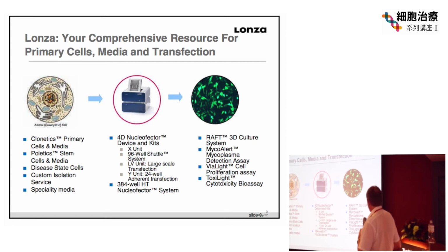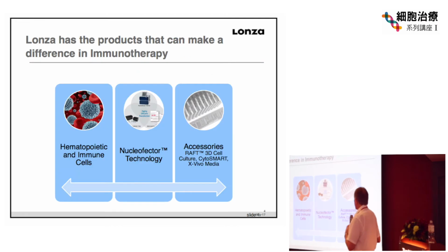We also have a variety of other systems and downstream assays. We have our RAFT 3D cell culture media, which is important when we talk about next generation cell-based assays, and I'll touch on that briefly in my talk. We also have MycoAlert, a mycoplasma detection system, which is very important because mycoplasma is a major contaminant that one must be aware of, and a variety of other downstream assays. But let's focus primarily on where Lanza can fit in the immunotherapy field.